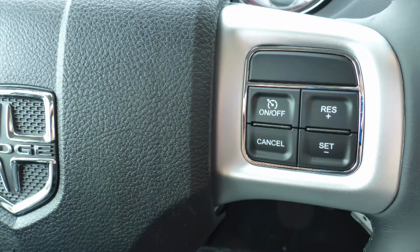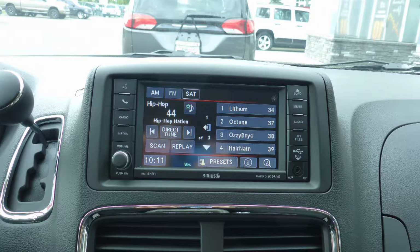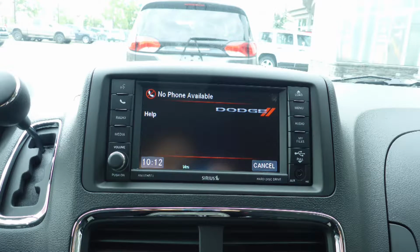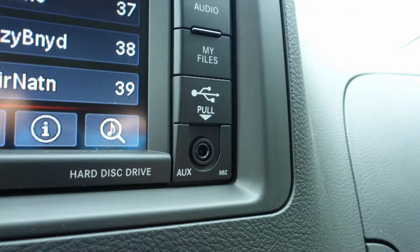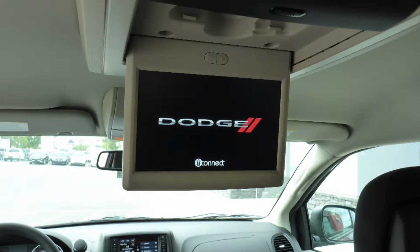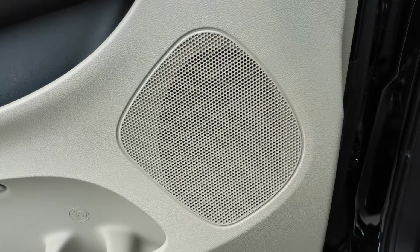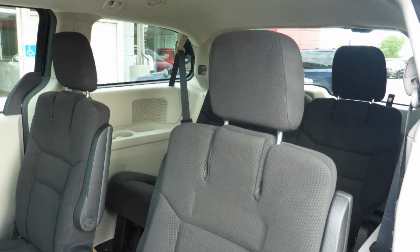cruise control, a touchscreen media center with AM and FM radio, Sirius satellite radio, Uconnect voice command with Bluetooth, a rear backup camera, an MP3 input jack, a USB port, two 12-volt power outlets, a rear entertainment screen, and six speakers. The interior features an all-cloth seating with premium stitching and rear folding seats.